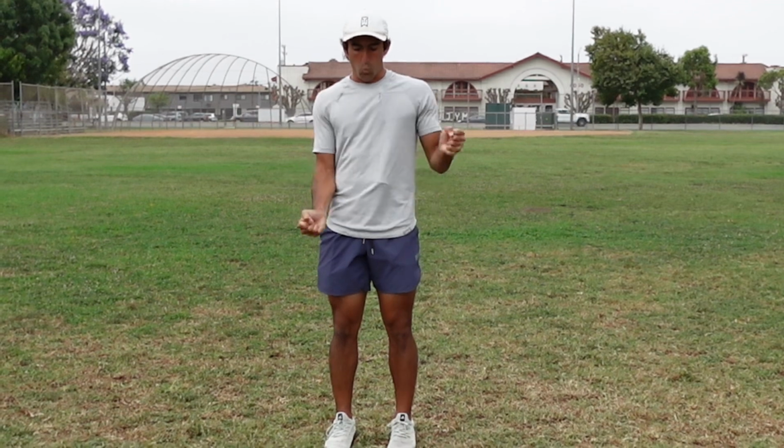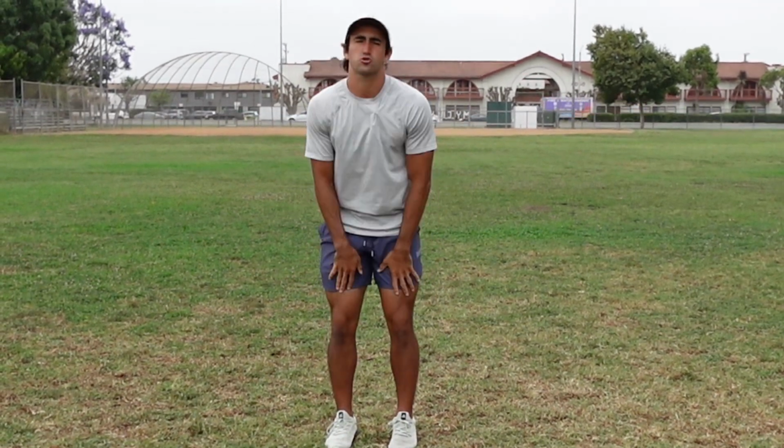Let's get back to these mistakes. Now the second mistake that I see a lot of wide receivers do at the top of the route is they will start to wind up their hands so they start to drop their hips into the break.